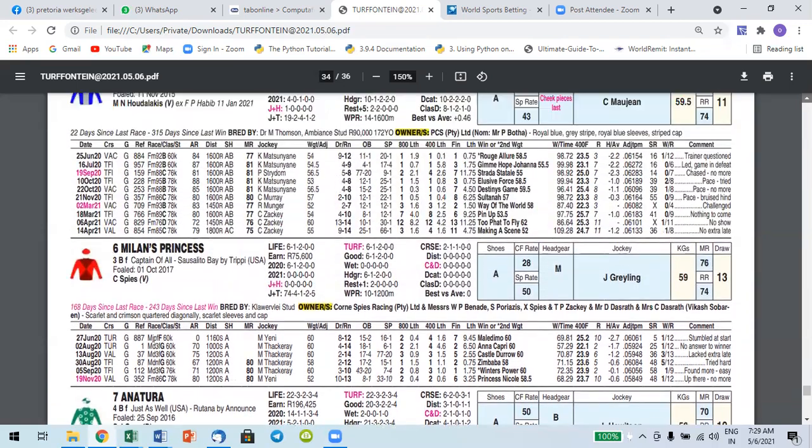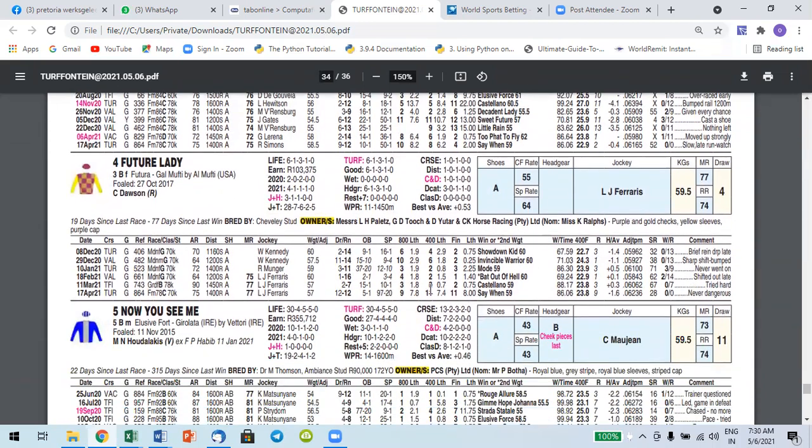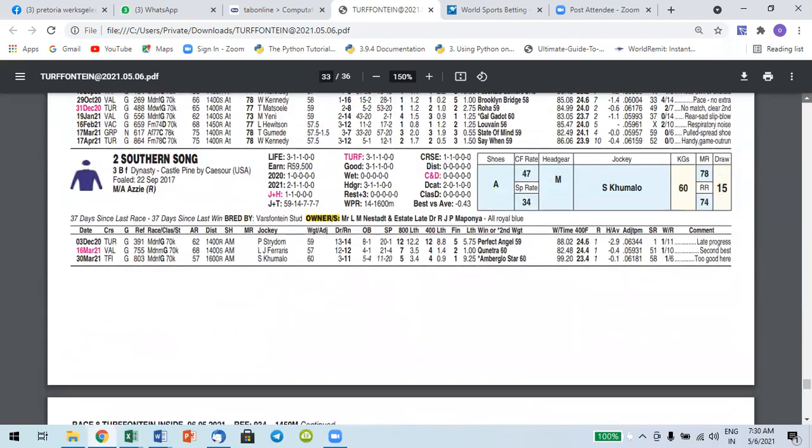And then have a look at number 4, which is Future Lady. I think this is a very nicely bred filly, Futura filly, out of an Almafti mare. And I'm thinking this horse is going to improve. Last time she had run against a horse with the likes of Say When, which is definitely, I think, a horse on the up. I'm not sure what happened there. Was drawn 12 out of 12 and just had to come from the back. So maybe the draw was a bit of a problem. Today, nicely drawn 4. Luke Ferrari is on board, and I'm thinking Future Lady is going to run a huge race today.